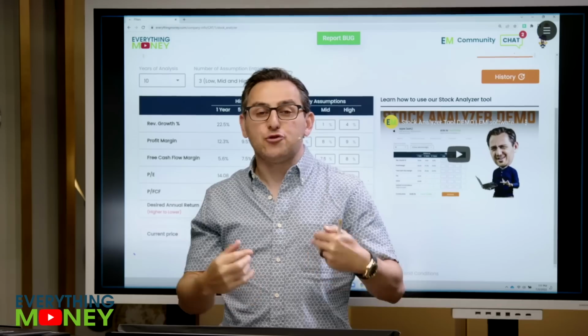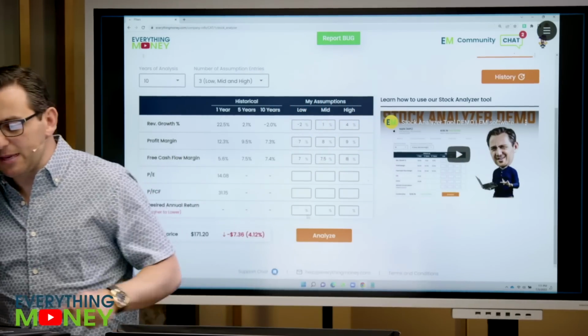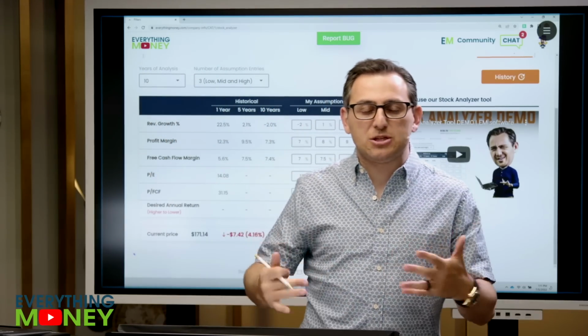And also keep in mind that during economic booms, margins are bigger. So you should contract those margins a little bit. Now for PE, I'm going to go with 12 on the low side, 14 in the middle, 16 on the high. And the same with price to free cash flow. And my final desired annual return, I usually do 12.5%, especially for larger companies.